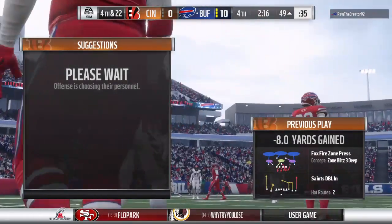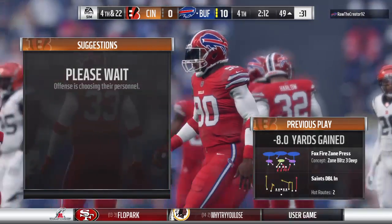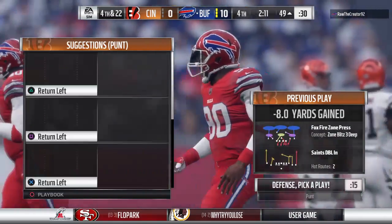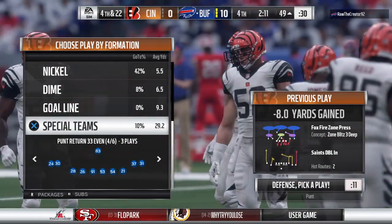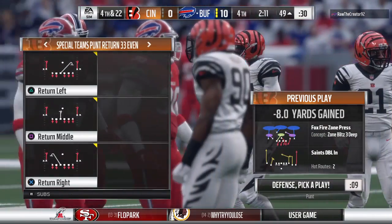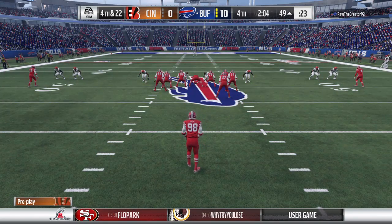Well, certainly some teams are not intimidated by down and distance on defense, are they? 3rd and very long? Let's go get this guy again. Big time pressure. The Bills send the punter out as he'll punt it away for the second time.